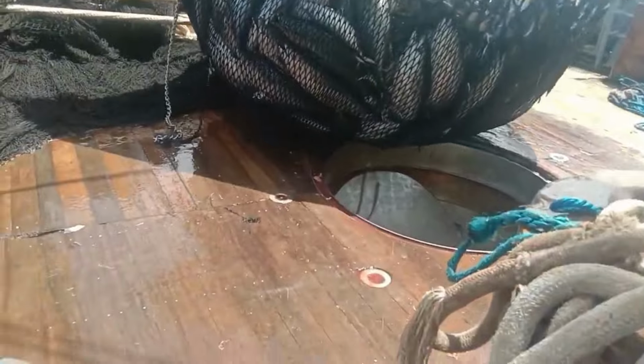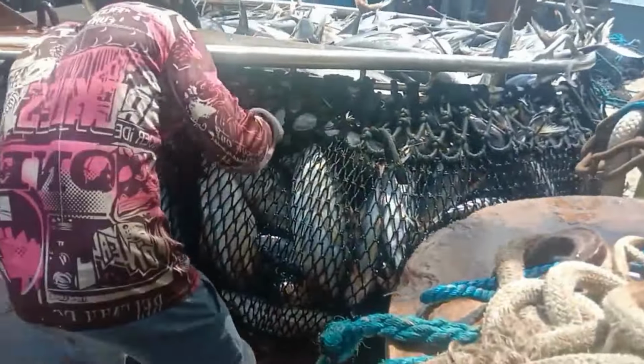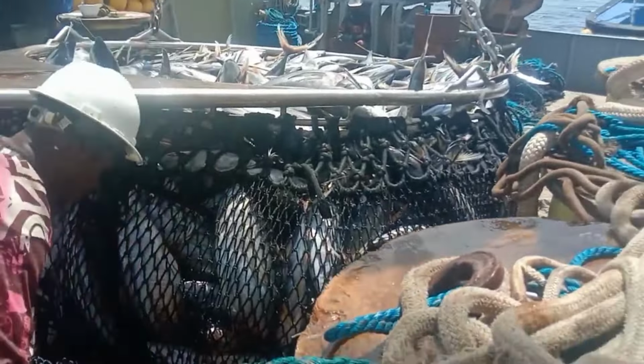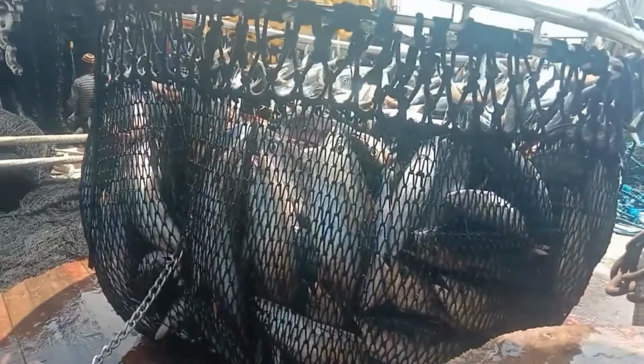Purse seines can reach lengths of over 6,500 feet, 2,000 meters, and depths of 650 feet, 200 meters, varying in size depending on the vessel, mesh size, and target species.